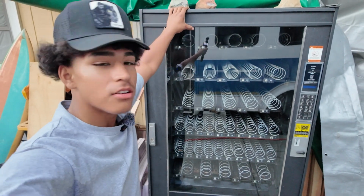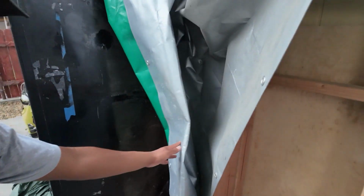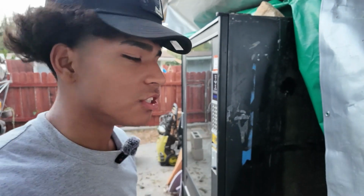But yeah, this is the dangers of buying a used machine. Yes, I got a good price, but it probably has a bunch of other issues. It could probably mess up within a week, within a month. That's dumb stuff that you don't know. And my machine, the sides were a little beat up, the inside had a little rust, but it didn't matter because the snacks were gonna cover it.